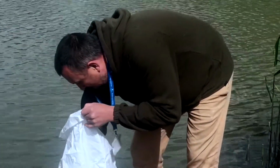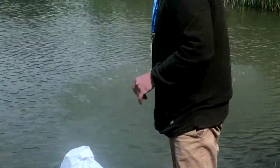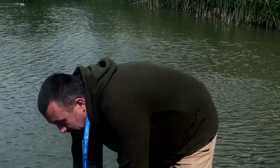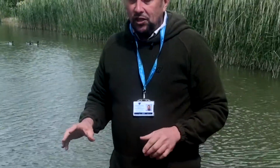and reduces the amount of competition, especially during this time of year when fish are looking at grouping up and spawning. So we're going to feed some different feed around the other side for some of the smaller fish in about 15 minutes. But what we're going to do is just take a walk round and I'll talk you through the kind of basics of our course and what we have at Plumpton College.